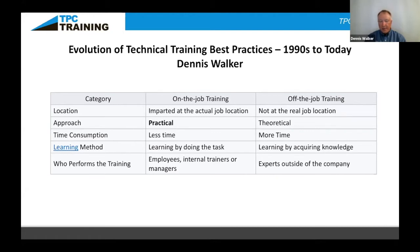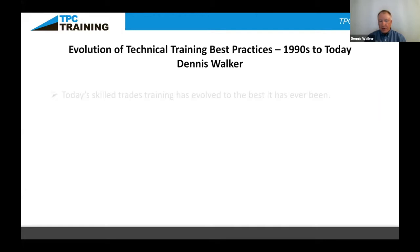But in today's world, for the maintenance training or skilled trades training, things have evolved to the point where it's probably better than we've ever had it because of all the tools that are at our disposal today. And there's a reason for that. The main reason is probably overall technology. And there's several things that are pieces to that technology.